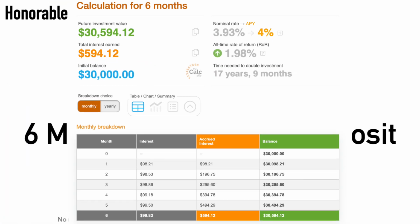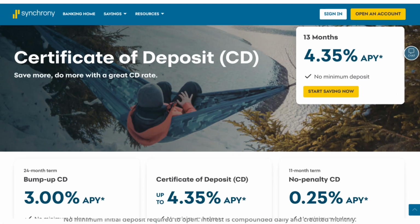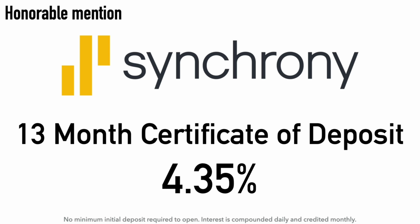Calculation example for this one, if you had $30,000 in this Ally CD account for 6 months at 4% APY with the interest compounding daily, after 6 months, you would earn about $594.12 worth of interest. And the next honorable mention here is the Synchrony 13-month CD account at 4.35% APY. There's no minimum initial deposit required to open this account, and the interest is compounded daily and credited monthly.